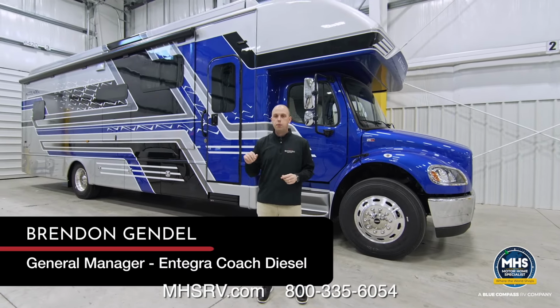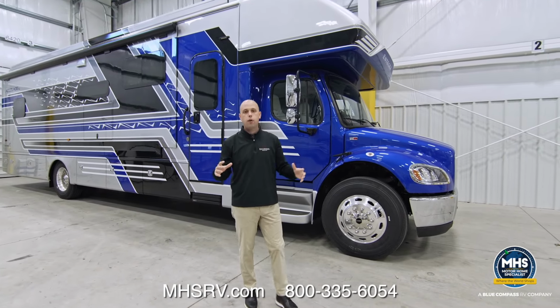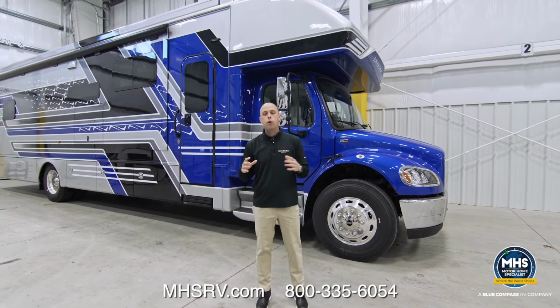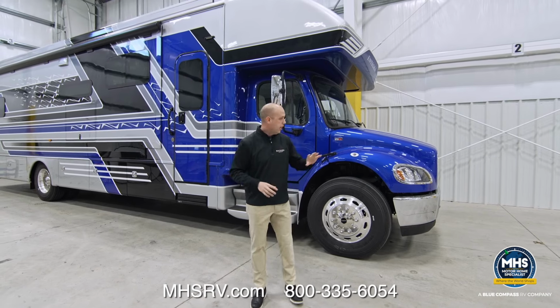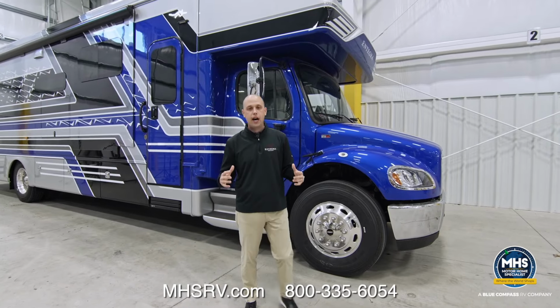Today we're going to be going over the all-new 2025 Entegra Coach Accolade XL. There's no better place to start than the chassis itself. Just like all of our products, we promote the ride and handling before everything. Our goal here at Entegra Coach is to be the quietest riding, best handling coach on the market at every price point, period. And Freightliner has been a spectacular partner for us to be able to accommodate that.